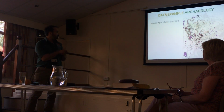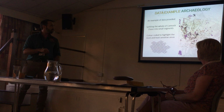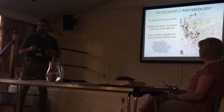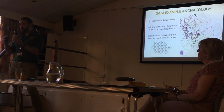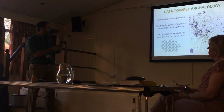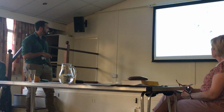So, just to give you an idea, this map here is actually a map of all the archaeology in Cannock Chase. Like I said, this is a unique site. This is not the usual amount of archaeology you expect in an area. Cannock Chase is lousy with archaeology from the Iron Age all the way through to the Great War, to the Second World War, to the present day. It is a colossal amount of stuff just beneath our feet on Cannock Chase.